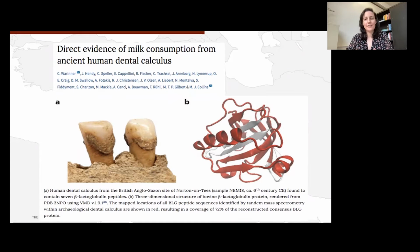And so there's a really cool thing where you can look at dental calculus. You see this in the slide here. Essentially, it's not dirt, but it's plaque that's built up in your life. So when you go to the dentist, they clean it off. But in ancient times, often it would just build up over the course of someone's life. And you can actually study that to see what they were consuming. You can see if people were consuming raw milk or not.